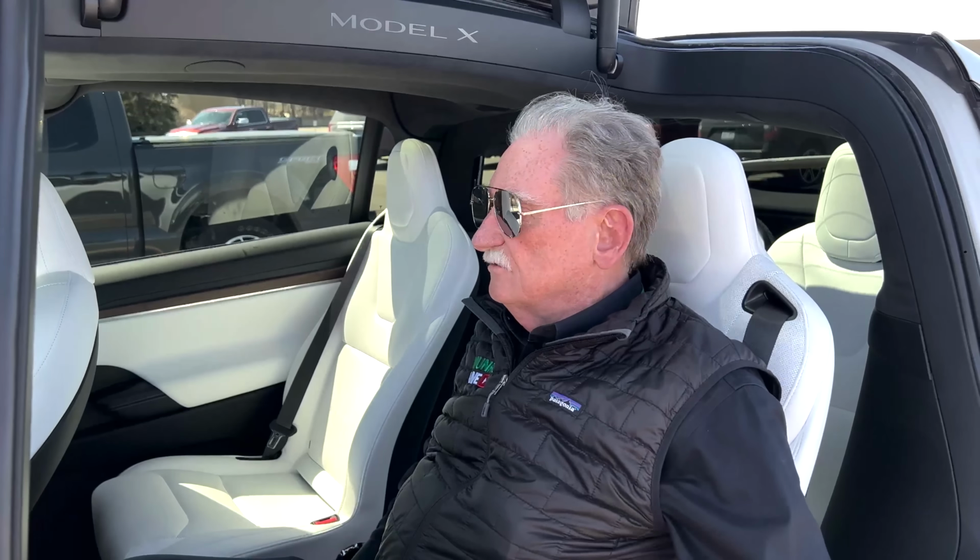Oh, this is starting to look familiar. Actually, this is a little tight, but this feels better somehow than the Model S. The back seats of the Model S? Yeah, the back seat of the Model S and me didn't really get along. This one here is, this is not bad.